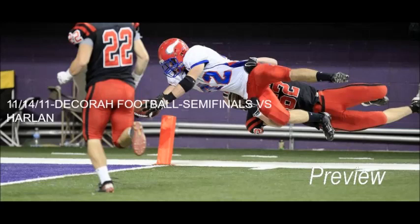Well, I don't think you could have scripted it any better, guys. Basically, first offensive play for Harlan, and Decorah takes advantage of it. And I've got to give these guys a lot of credit, though. But, guys, you've got to put the foot on the accelerator here. You've got to keep it on the gas pedal.